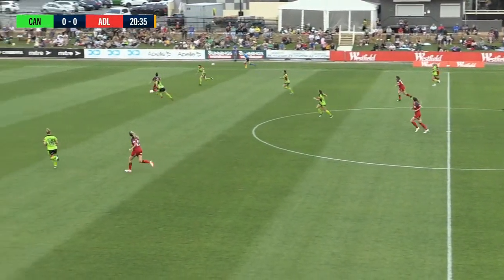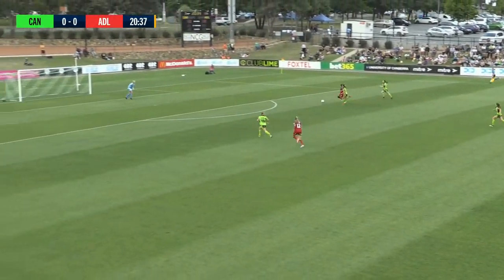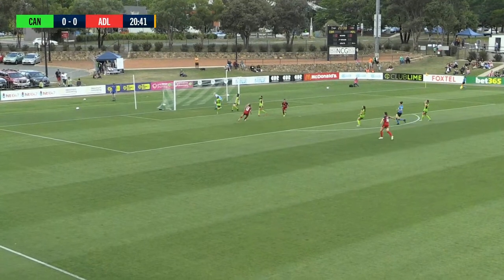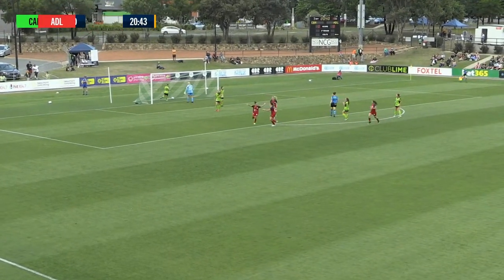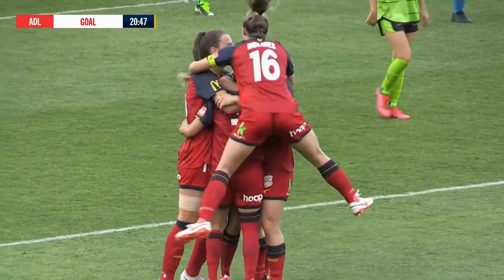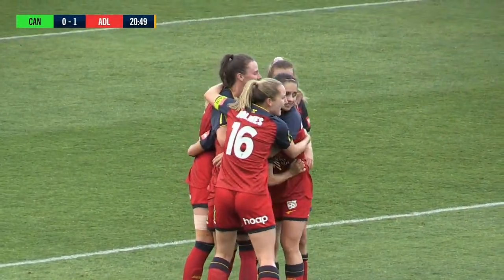Wirtz has it. Rojas has made the run through the middle, and it's Rojas for Adelaide United against her former club. Cote with the opportunity, and she buries it in the corner. And the away side have the lead, biting the hand that used to feed her. It's Maria Rojas, the Lady Reds in front.